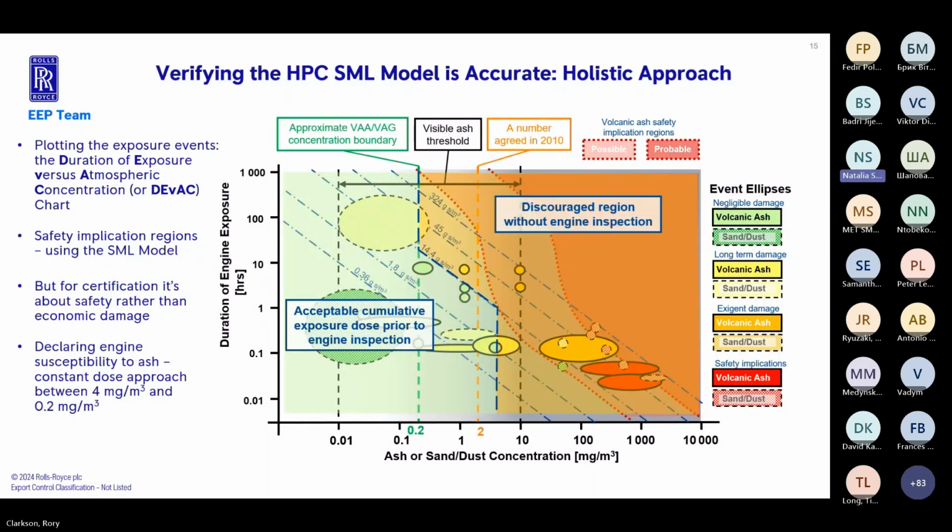So to the right of that, we're saying the operation means you venture into that region, you need to at least stop and do a thorough inspection of the engine. I personally believe if I had more evidence, if I could persuade Rolls-Royce to do an actual volcanic ash test, it's likely we could actually extend that envelope to the right and slightly higher. It is cautious, but I believe it gives lots and lots of operational flexibility.